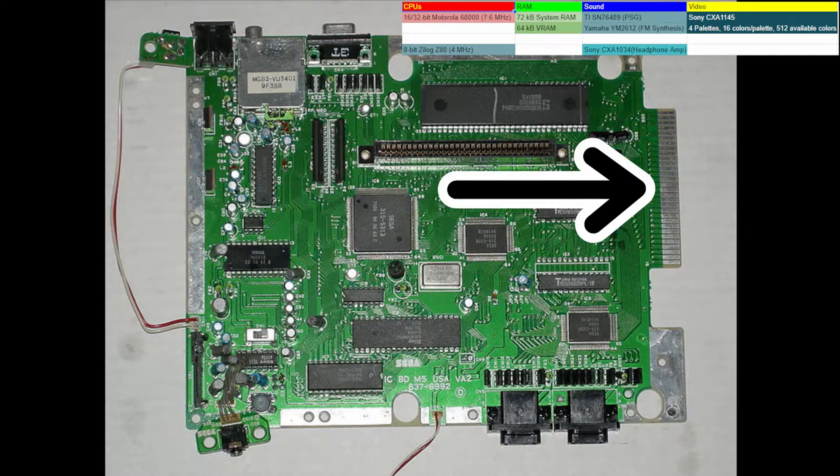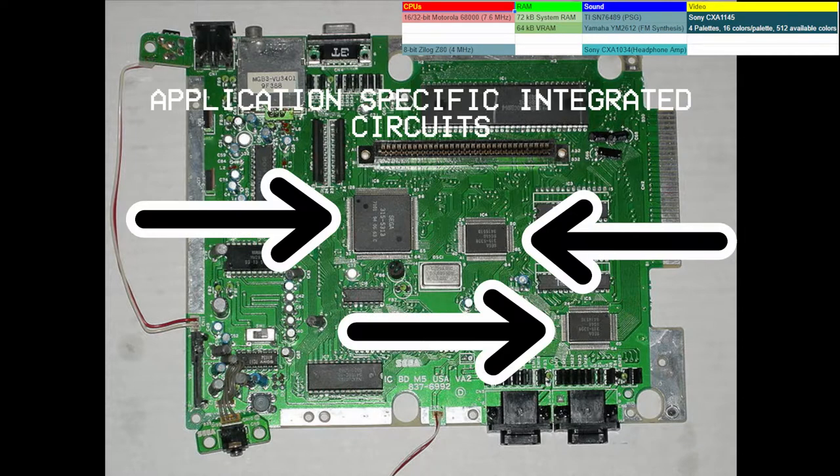Also of note, this edge connector here on the side provides communication with the Sega CD. Synchronization of all this mess probably happens within the onboard ASICs. What I do know is that these chips are where Sega integrated many of the main components later on to save space, power consumption, and cost.